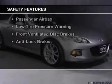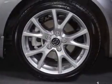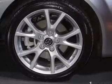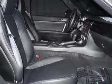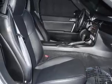Safety was made a priority with these features: xenon headlamps, side airbags, independent suspension, traction control, stability control, a passenger airbag, low tire pressure warning, front ventilated disc brakes, anti-lock brakes.